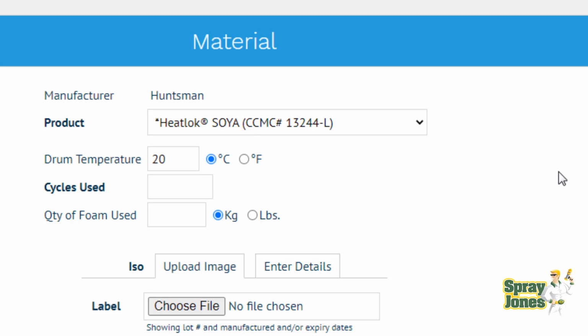Like if you have a problem and you sit there and say, well, hey, my foam was cracking or disbonding. Well, what were the drum temperatures? Well, they recorded it at 3 degrees Celsius, or let's change it to Fahrenheit, 33 Fahrenheit. Well, that's pretty cold. So right away they can diagnose and say, if you were truthful in the information.